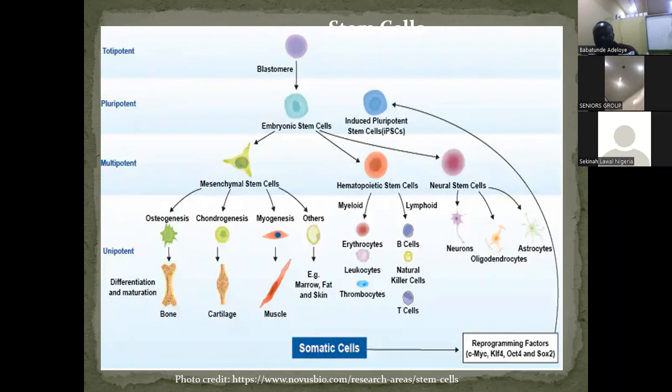Then unipotent stem cells can only act maybe as liver cells or kidney cells. Those ones are unipotent. They cannot differentiate into different types of cells in the body. Of importance to us this evening, this morning, this afternoon, are neural stem cells. Now, they can become neurons, oligodendrocytes or astrocytes. We are going to see how these ones will come in as we go on.